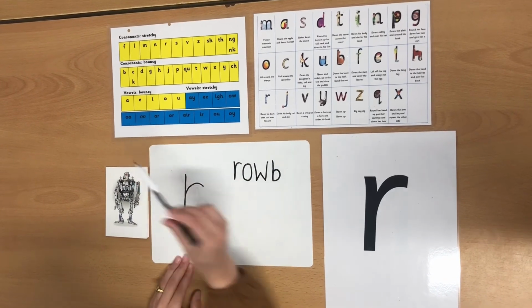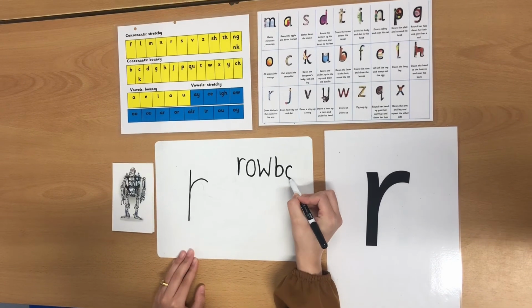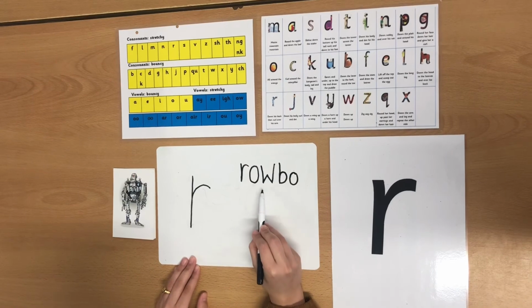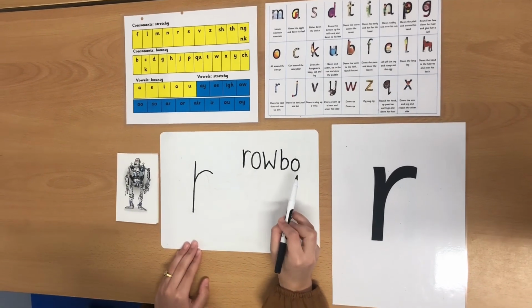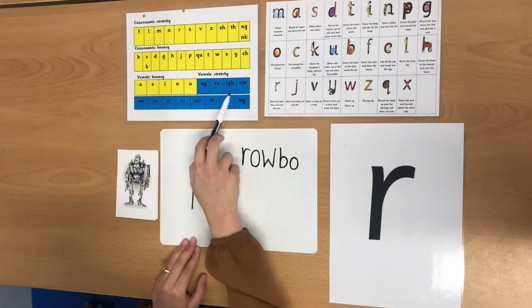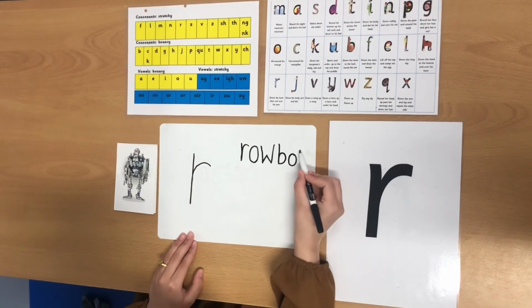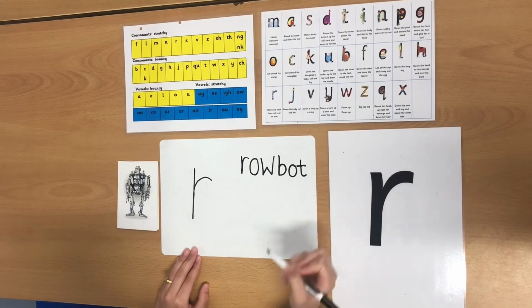Good job. All around the orange. R, O, B, O, T. Our last sound is T. Can you look for T? Good job. So down the tower, across the tower.